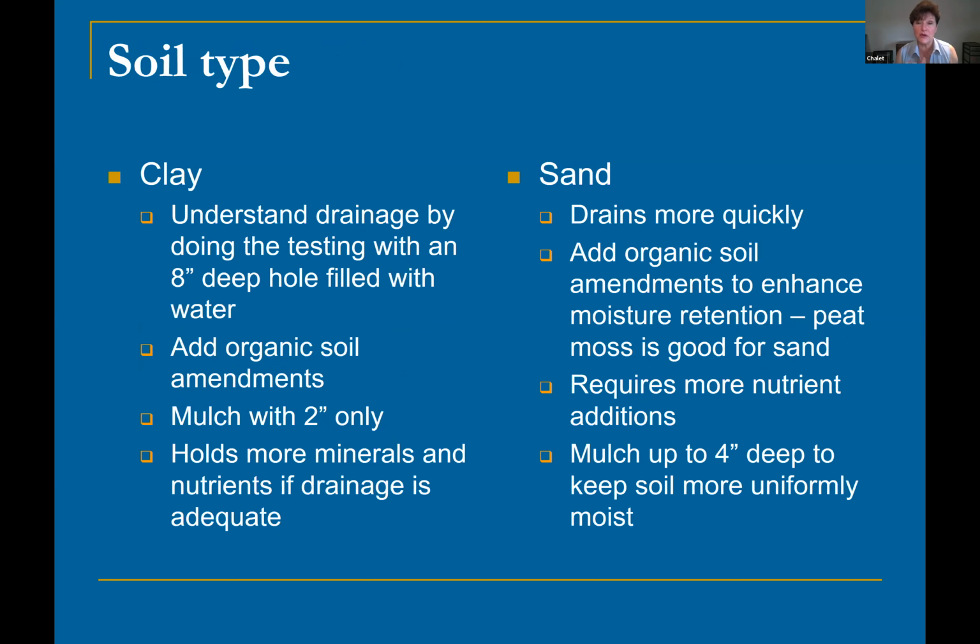Okay, so now the soil type, clay versus sand. It's so funny, it seems like we either have heavy clay or we have very sandy soils here. It's rare to have that perfect soil like they have down in Douglas County, Illinois. It's perfect loam. I used to always think that the only place there was perfect loam was in heaven. But Douglas County, Illinois has perfect loam, and it's about 18 inches deep. So that's why it's the farming area.